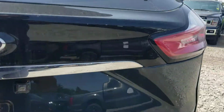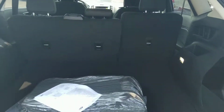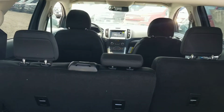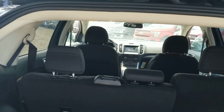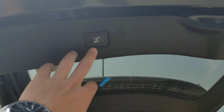This one also does have the powered lift gate as well. It's got the all-weather floor mats, a lot more space. It will be a little bit more comfortable if ever you are going to take any family or friends with you to the golf course with your husband. It is easier to fit golf clubs into it while still being able to sit people in the vehicle itself. Again, powered lift gate.